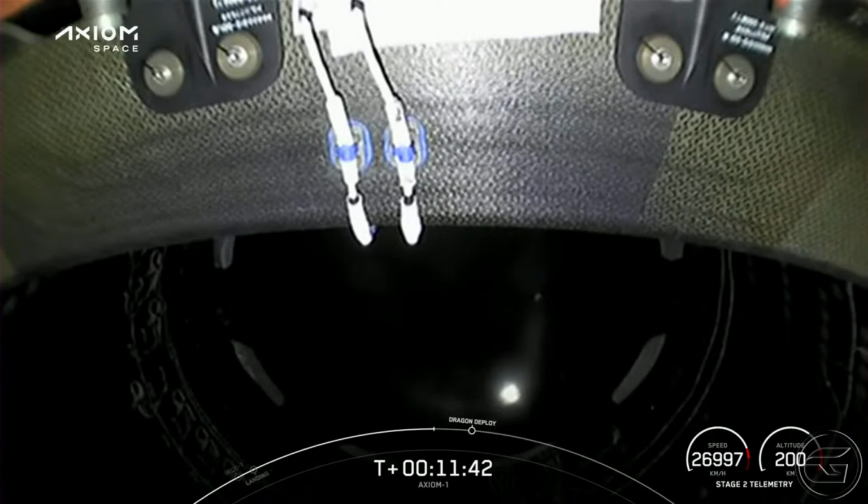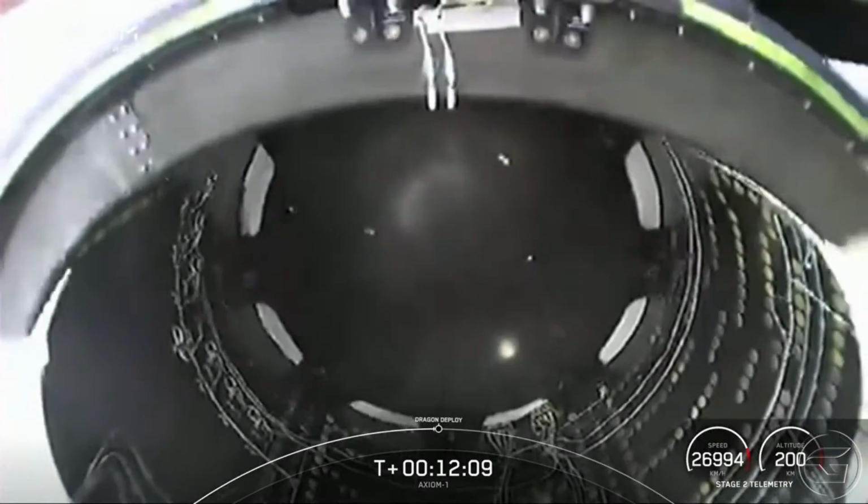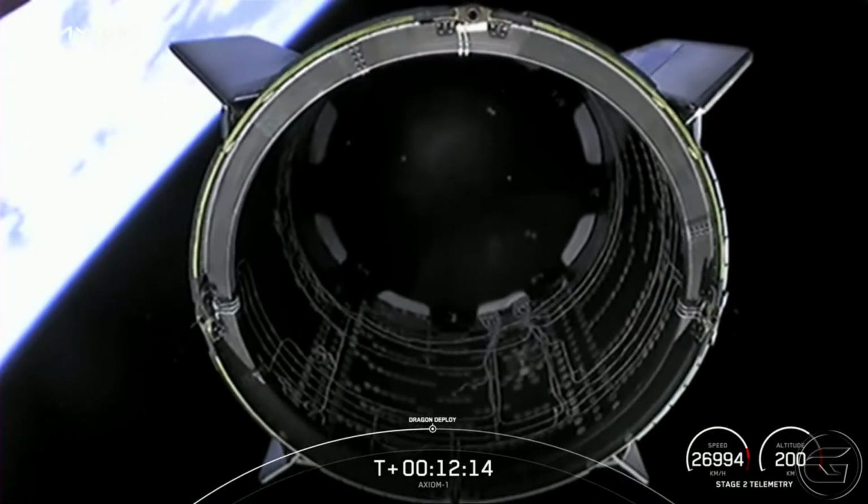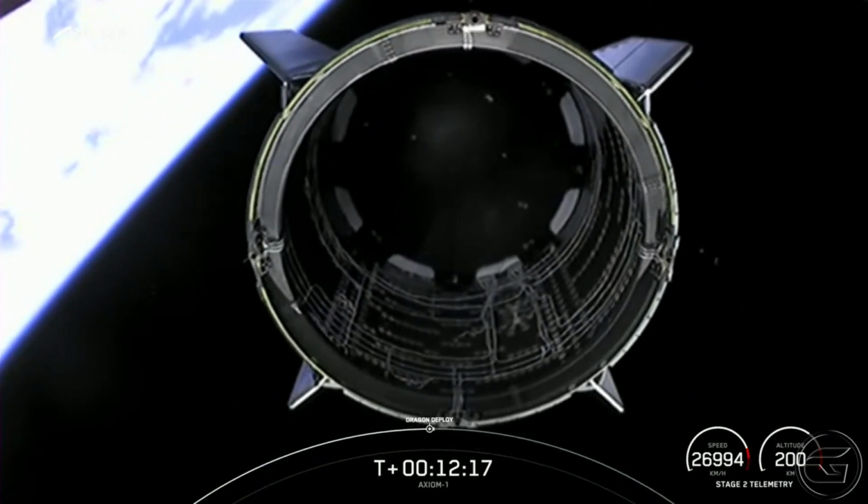For those of you that have just recently joined us, we had an on-time liftoff of the Axiom-1 crew. They are now in space and coming up to separation from second stage, at which point they will continue their journey to the International Space Station. The view that you're currently looking at is inside the Dragon trunk, which, as you can see, has just separated from the second stage. Dragon separation confirmed.